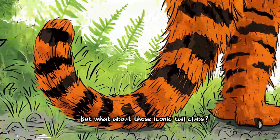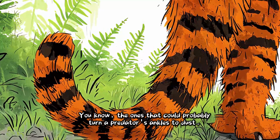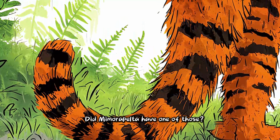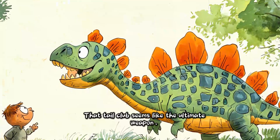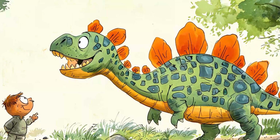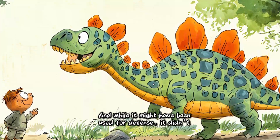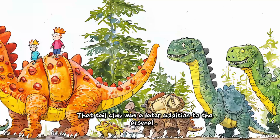You're catching on. But what about those iconic tail clubs? You know, the ones that could probably turn a predator's ankles to dust. Did Mimorapelta have one of those? Good question. That tail club seems like the ultimate weapon. Well, not quite yet. Its tail was long and flexible, and while it might have been used for defense, it didn't have that bone-crushing power we see in later ankylosaurids. That tail club was a later addition to the arsenal.